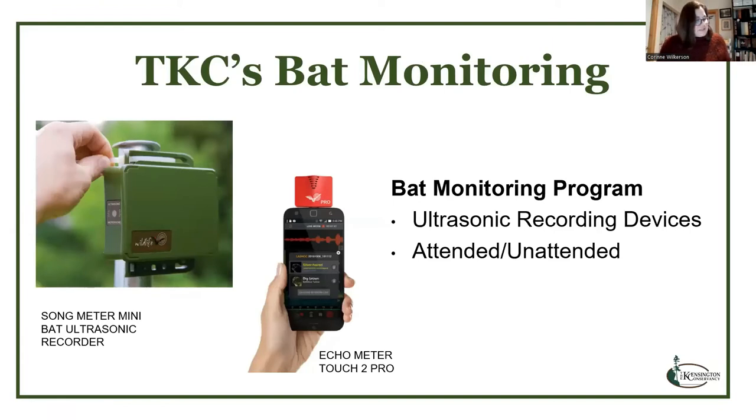Because each bat species emits a different echolocation frequency, we can use specialized recording devices to help us detect and identify bats. These devices monitor bat activity by detecting high frequency ultrasonic vocalizations from nearby bats. And each individual bat species has a unique vocalization and is characterized by its duration, its frequency, and its shape. And I'm going to show you a picture of that in a second.